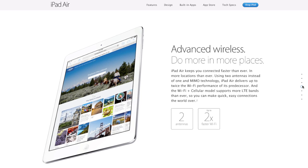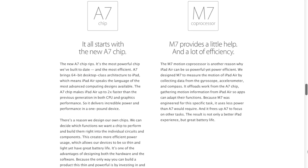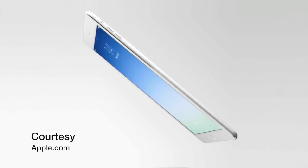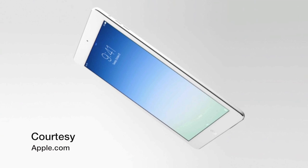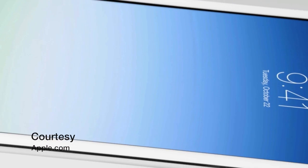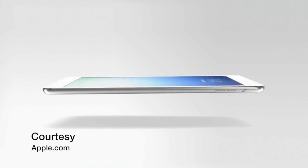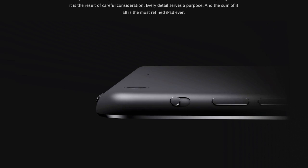It also includes the new A7 chip and the M7 coprocessor found in the iPhone 5S. And really, that's about it as far as big changes. We don't get Touch ID and we don't get the better FaceTime camera and no gold model. To tell you the truth, I'm a little underwhelmed.